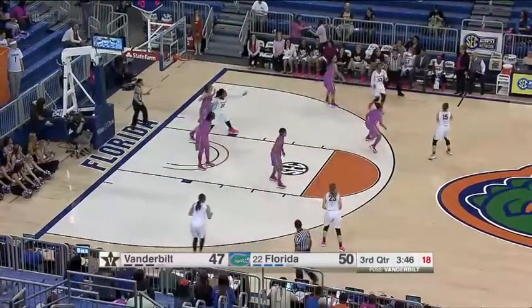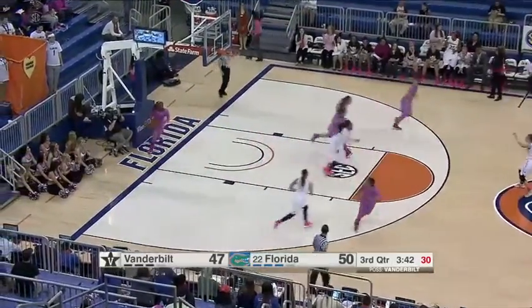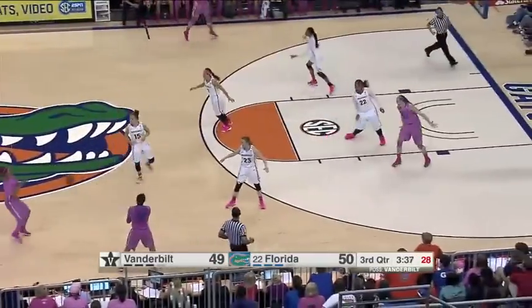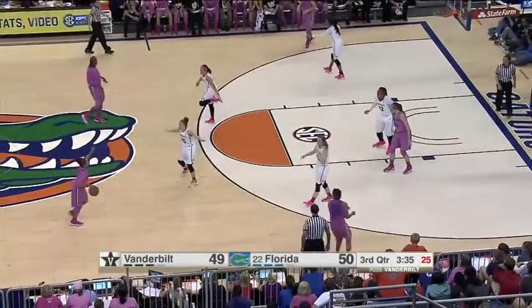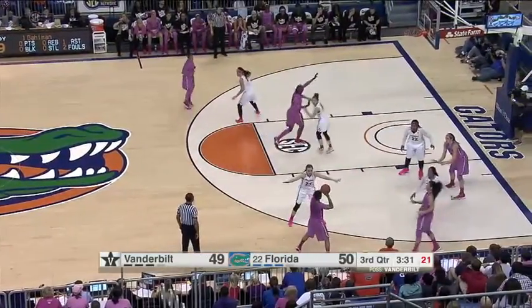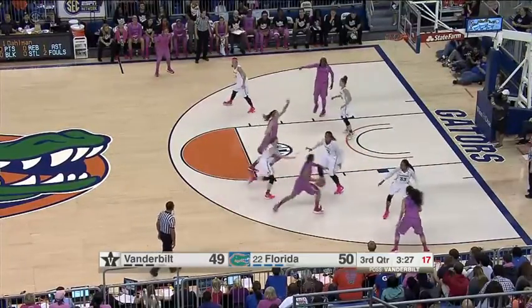Trying to look inside to Webb. Lorenzen working hard, but Webb gets it down way on the block. It's tough to defend it when she gets it in that position. Yeah, and Webb's doing what she does best this whole game, just burying her defenders and being able to turn around and score an easy layup. Florida leading by 1 with the ball.